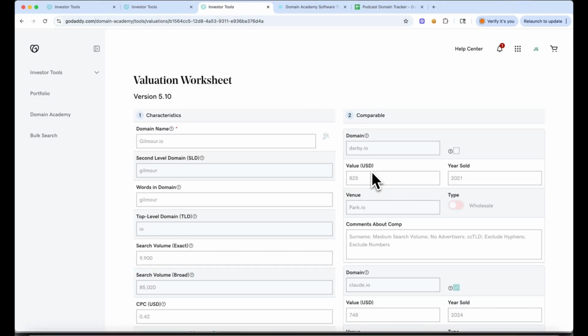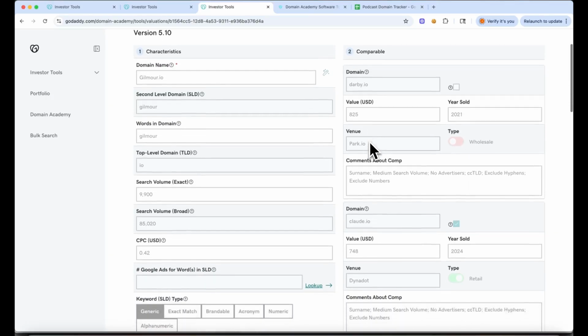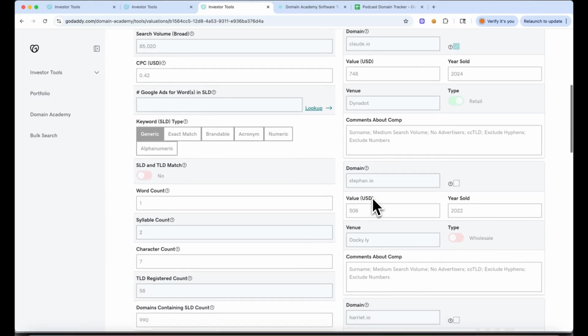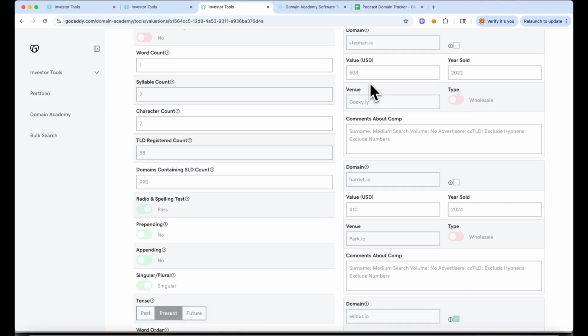I can pull too on our valuation worksheet some comps. And so Darby.io came from Park.io, and that is a wholesale marketplace. So it's an auction. So this went for $825 wholesale. Claude.io, this sold in 2024 for $748. I think that this probably was also a wholesale price. And I think that Claude AI would be someone who'd want to pick up a name like this. But it's a great name. Again, probably a wholesale price. I just marked that incorrectly.